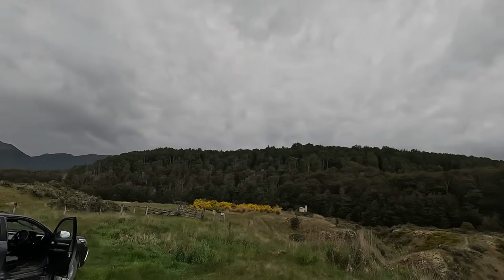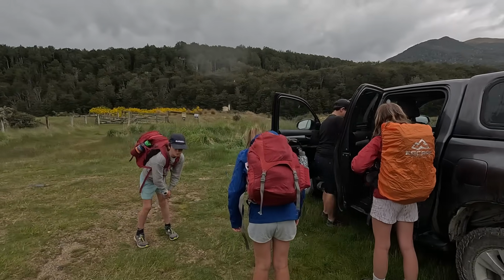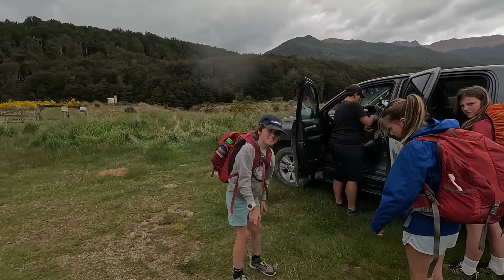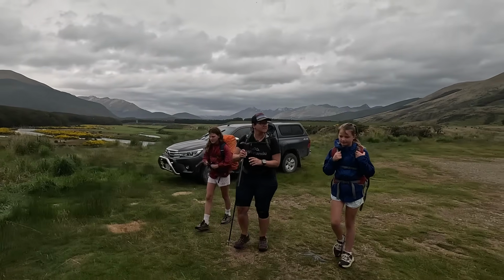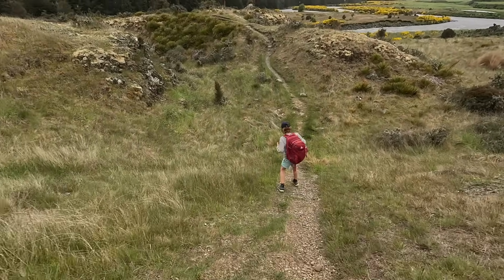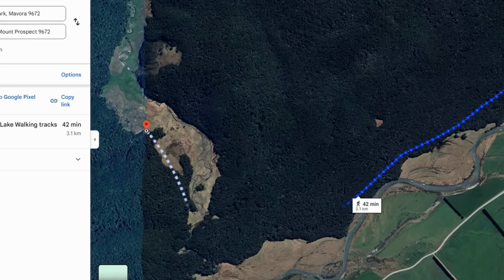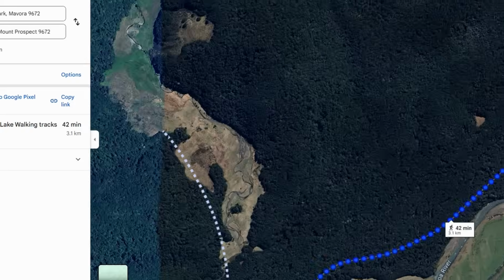So this rain was forecast, but nothing major. It had held off all day, so we thought that we were going to be lucky. But from this closer car park, it's not even 5 kilometres to the hut, but there's a fun swing bridge to get us onto the trail. And you can see from Google Maps it's a fairly straightforward walk. Where it goes to the white dotted lines, there is actually a marked track.